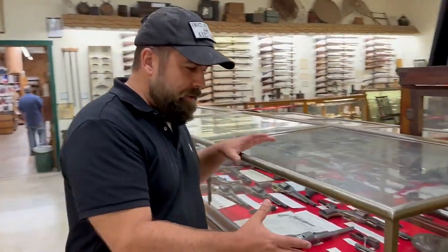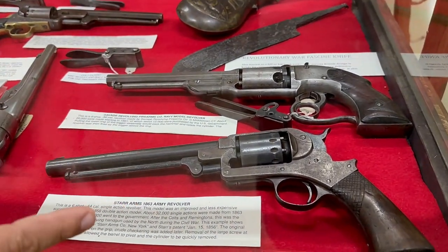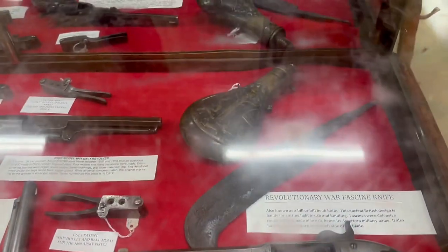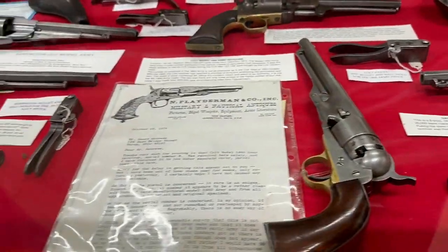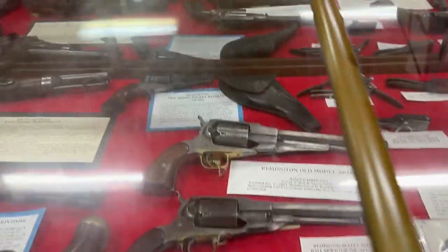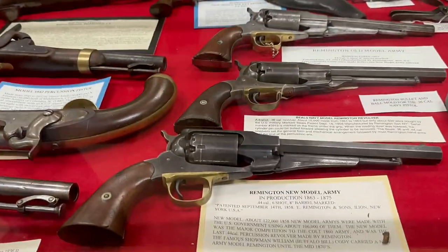This is cool. A lot of the modern ones you can buy that are reproductions that actually work, like Pietta and Uberti, these are the actual real ones. I've got that one, I've got that one, and just got this one over here. But it's so beautiful to see them, knowing they're over 100 years old. The patina they get is just beautiful. See that Remington there at the end? Just got one of those. Look at the Remington New Model Army.